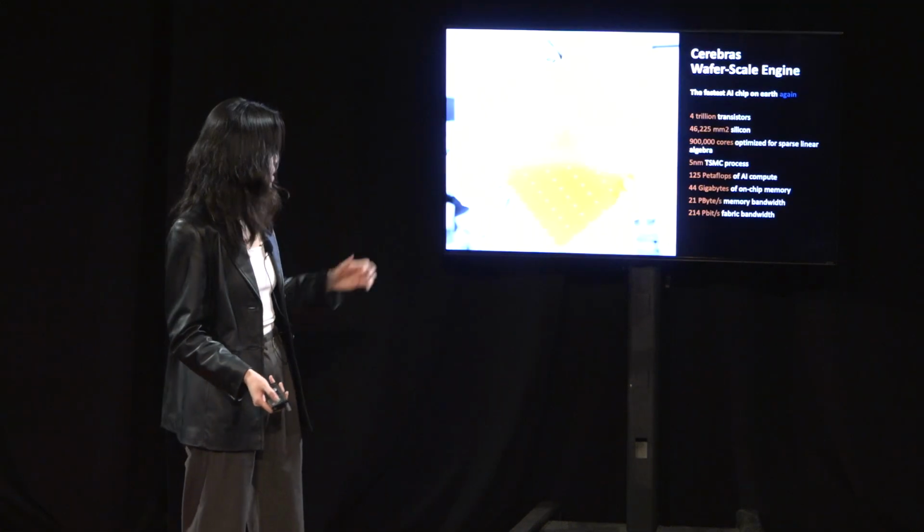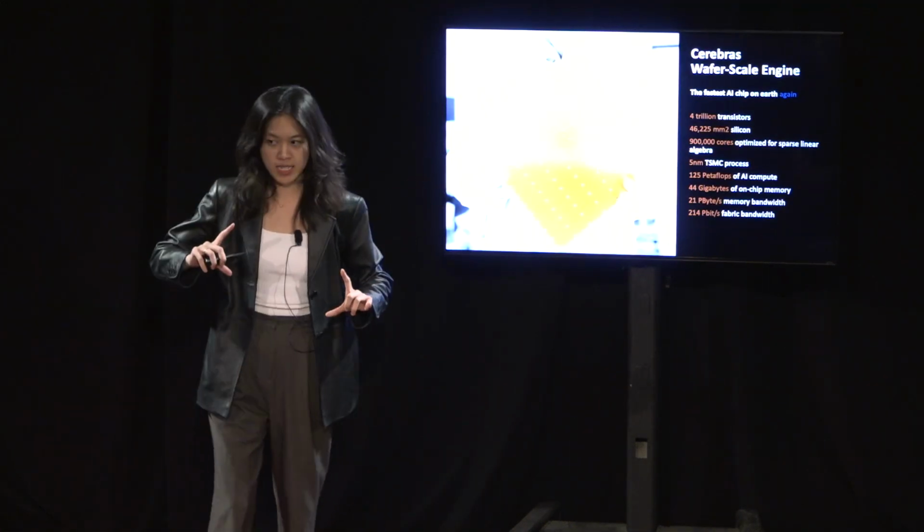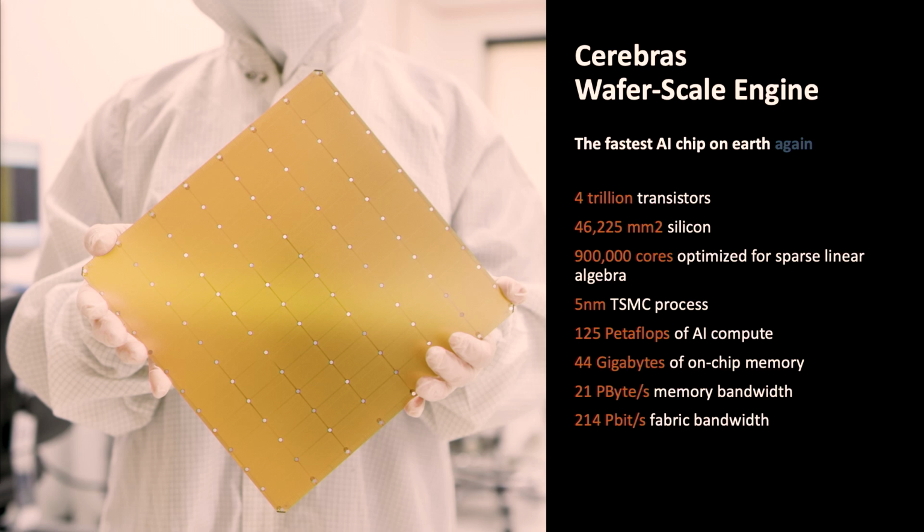So what does that mean? This is a physical look at the chip. It's about this big. You can hold it. But it has 4 trillion transistors, 900,000 cores optimized for AI, and it's currently fabbed at the 5 nanometer process at TSMC. We package the chip in a custom way, which is done in California.